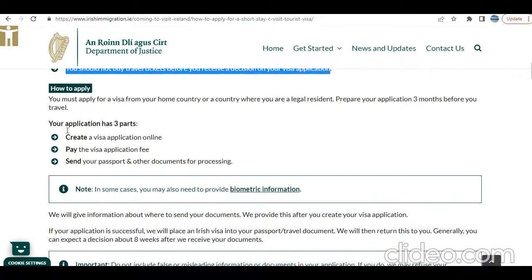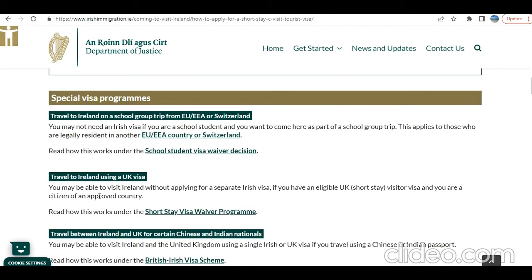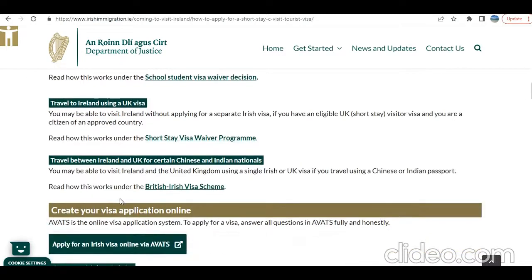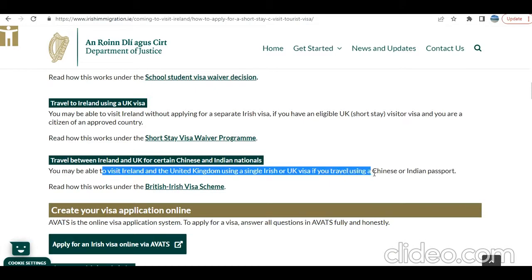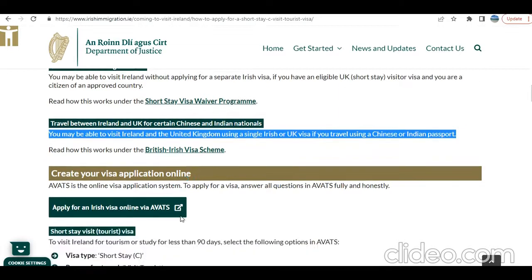So there are 3 steps: create a visa application online, pay the fee, and send your passport and other documents. They may ask you for biometrics also. There are some special visa programs, like using a UK visa, or a school group trip from the European Union and Switzerland, and travel between Ireland and the UK for certain Chinese and Indian nationals. Indian passport holders who have a UK visa have something good.